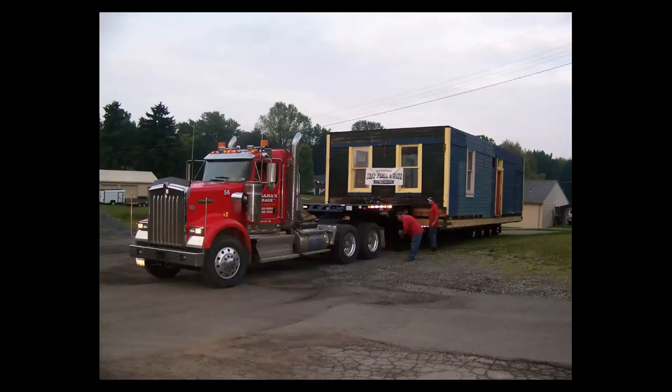We had a little bit of trouble getting some permits. This is over 16 foot wide, so PennDOT considers it a super load. So it is really a little bit demanding. So this is just before 7 a.m. on June 6th when it's about to go down the highway.